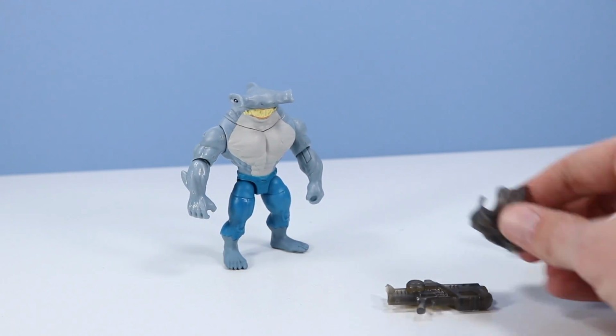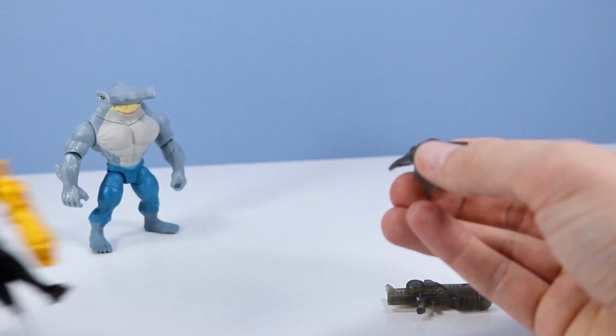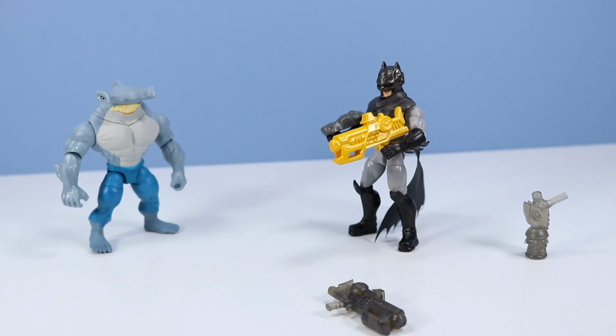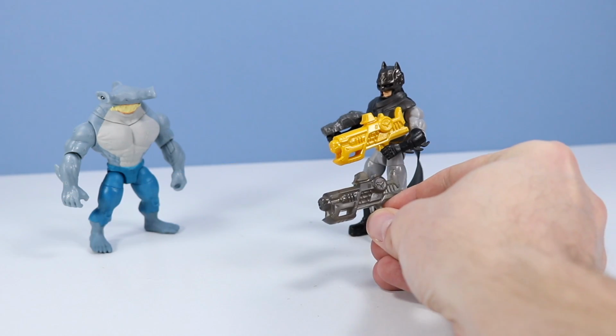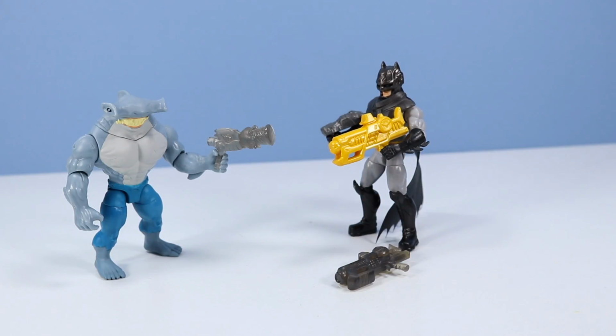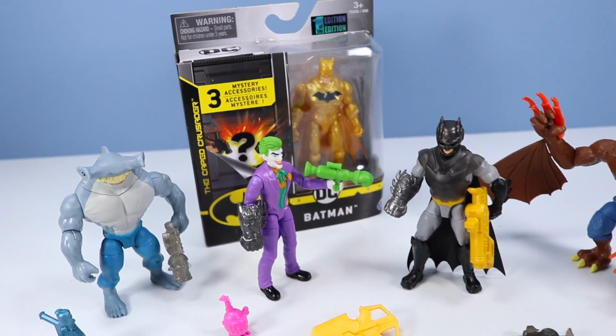I bet he can really wear this armor. Maybe not. A little tight. Batman can, though. And Batman just keeps getting cooler and cooler. The reuse of accessories brings collectability and trading with your friends. Still trying to figure out what this one does. Almost looking like it's blasting a tornado of water out. Perhaps it's King Shark's weapon. Poor Batman. And there we go with Batman from Spin Master.